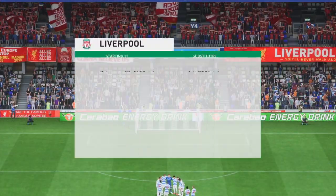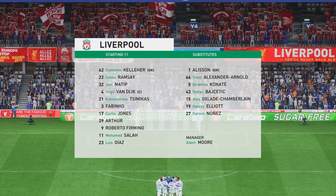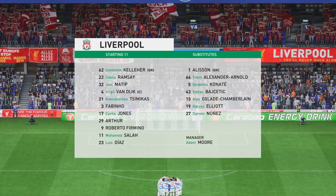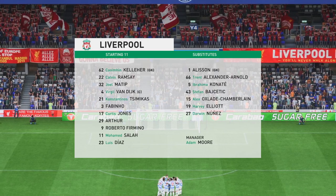And this is how Liverpool start the game. Virgil van Dijk plays alongside Joel Matip in central defence. And leading the attack today is Roberto Firmino.